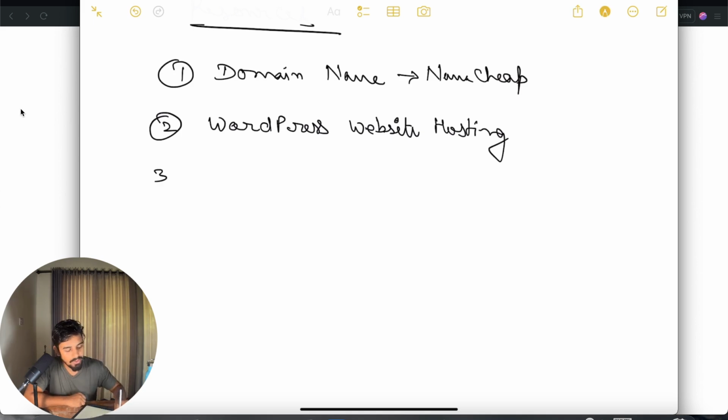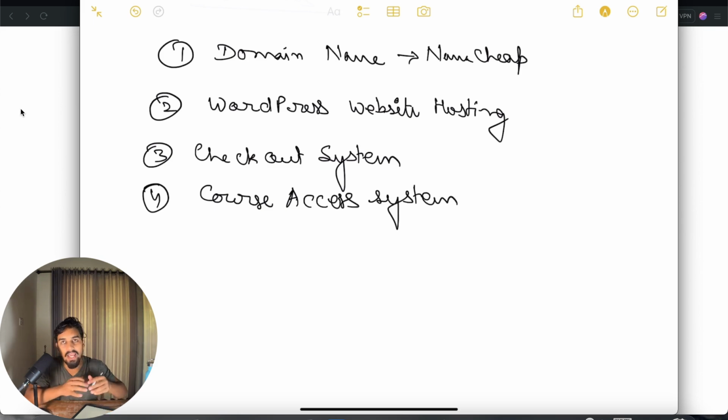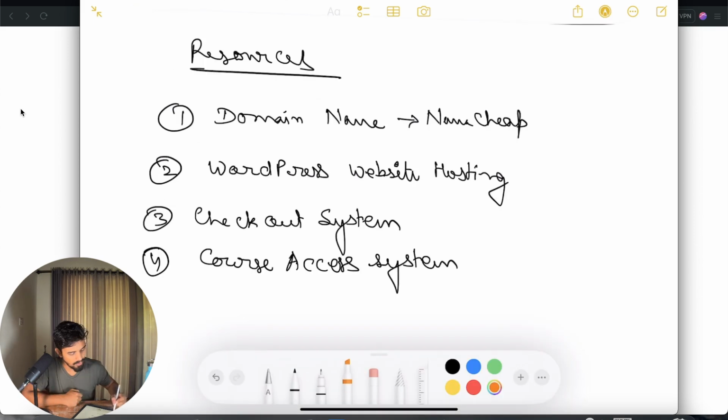And the third thing that you need is a checkout system. I'm going to show you the tools that I'm using in some moments. And the last one that you need is a course access system, because you do not want anyone and everyone to get access to this course even if they have not paid for it, right? So there has to be a login system here. Let me just put the highlight here.